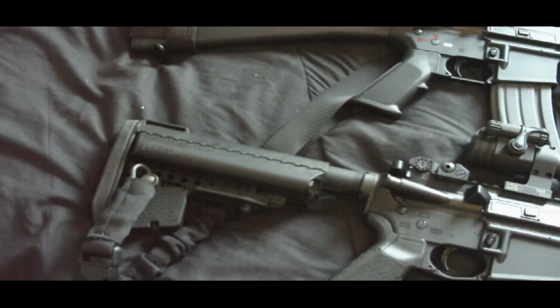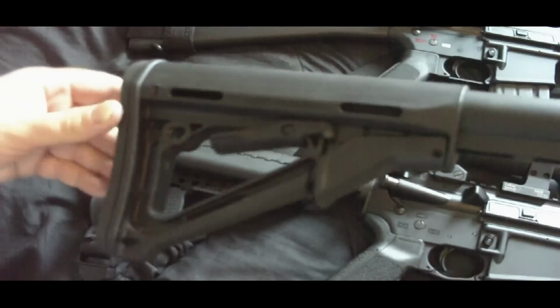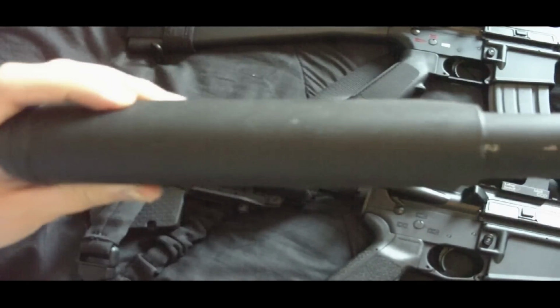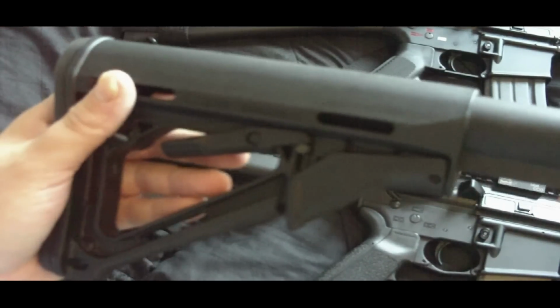It's one of the two most popular stocks for carbines and rifles. This is probably the most common. This is the Magpul CTR. It has room for a cheek riser on it. This is currently being used in my AK, going back to what I said about parts being adapted to fit different rifles. This is the next most common, excellent stock, inexpensive, works great.